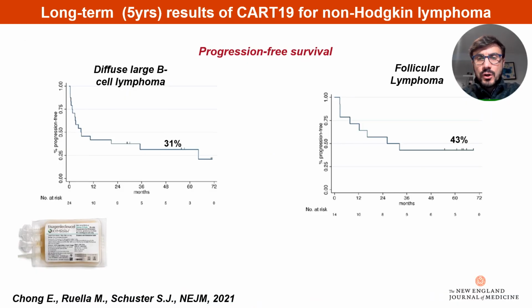But of course, even if the FDA approved indication, we want to see what are the long-term outcome data to really understand if this therapy is able to cure most of our patients. And so we published this paper last year, and this is based on the pilot single-center clinical trial that Dr. Schuster ran at Penn, studying what is now known as tisagenlecleucel.